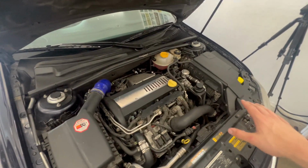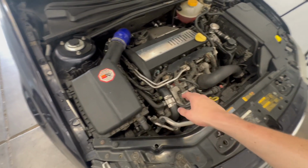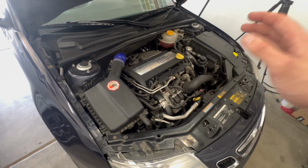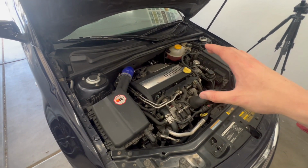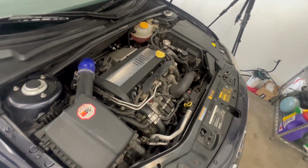If you'd like to go more in depth, you can go around and check all your hoses, make sure you're not seeing any leaks, any cracks, any wear in the hoses, get underneath the car, inspect things further. It's all up to how paranoid you want to be, how sure you want to be that your car is 100% good. Of course, the newer the car, the less likely there will be an issue.